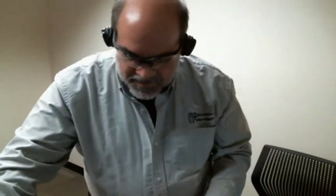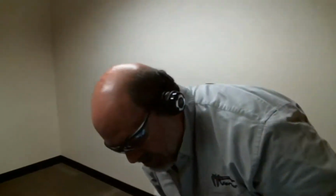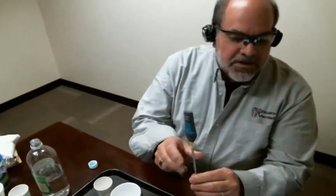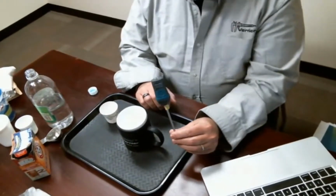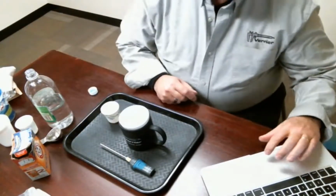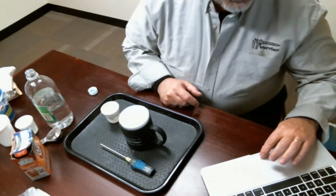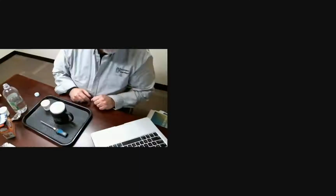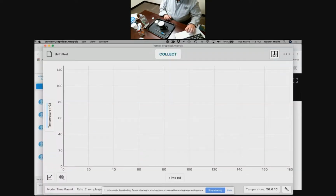So let me put this baggie out of the way. I'm going to sit back down again because it's a little more controlled when I do that. And this time we're going to measure the temperature, but we're going to use a temperature probe. Jessica's going to adjust the camera here so you all can see what's going on. And I am going to take the data from this probe and project it on the screen. So let me share my screen with you so you can see what I see.